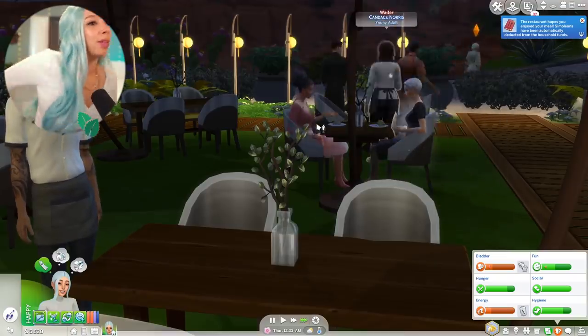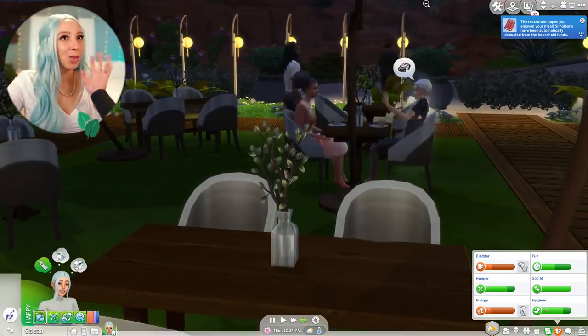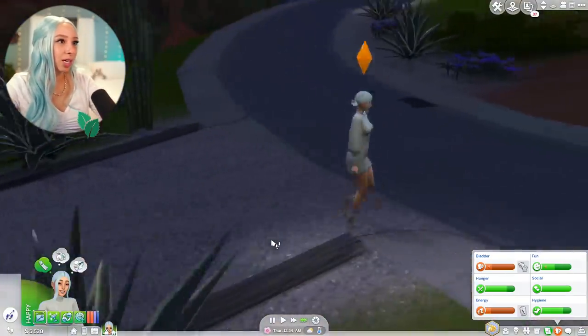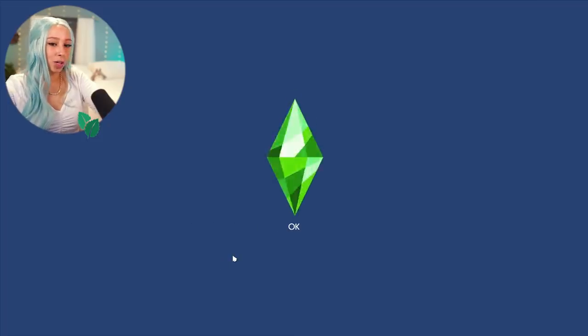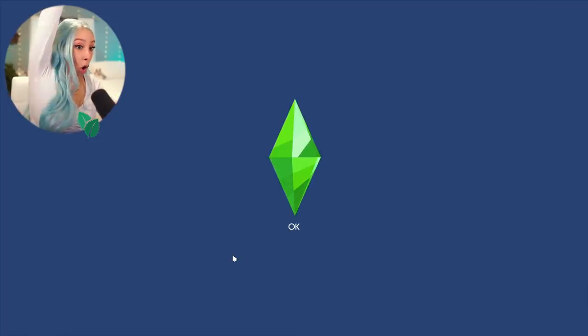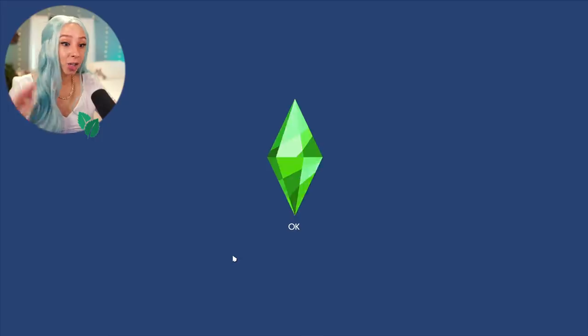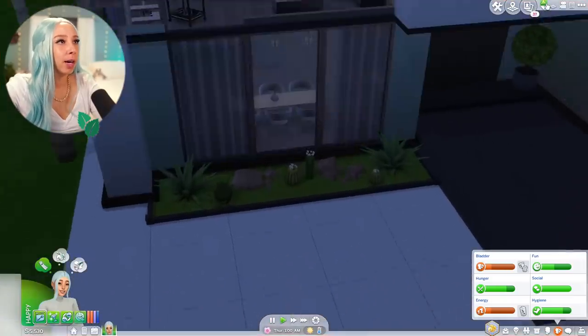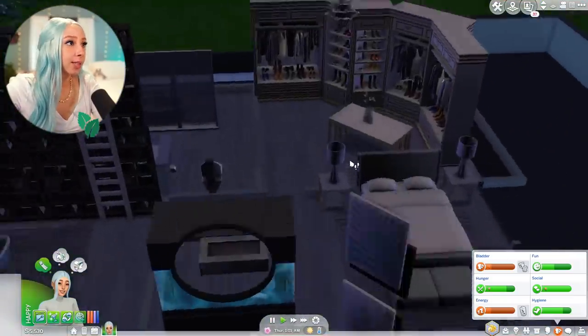I am so stoked about this restaurant, though. It's so, so cute. It was called like Outdoor Bistro or something along those lines. And it just being on that lot in Strangerville took it from like a 9 out of 10 to a 15 out of 10. You know? I'm quite sad I didn't see any of your Sims out and about. It's probably gonna take some time.